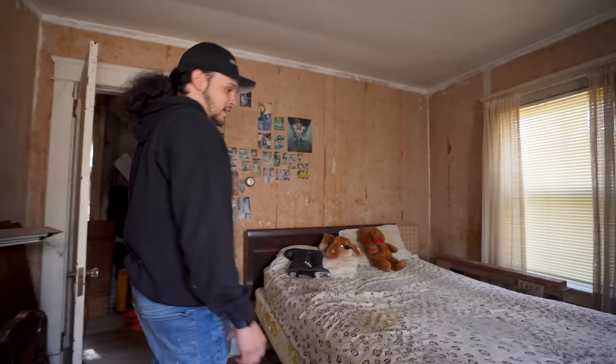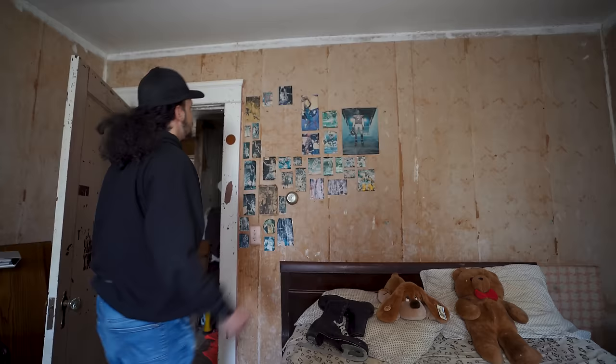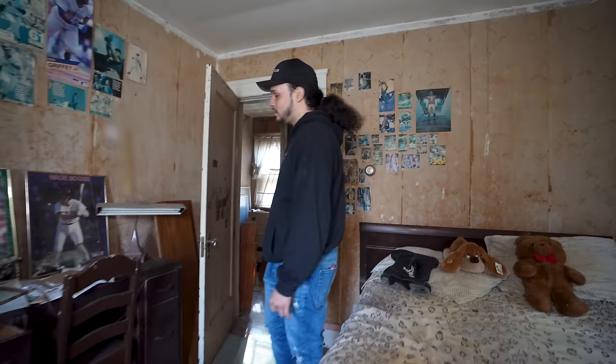His little stuffed animals. But yeah, right here, we got some more sports stuff. This was his baseball side, basketball side. And he got one football poster. Yeah, that's cool. A lot of history in this one room. You can tell there's a teenager. Sure. But yeah, this is a pretty cool room.